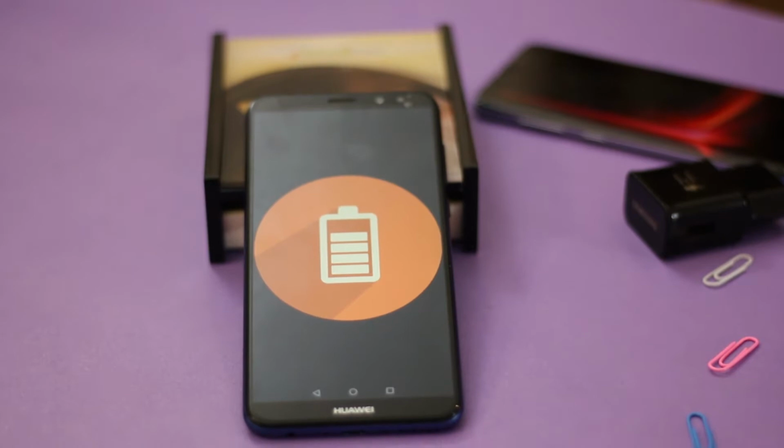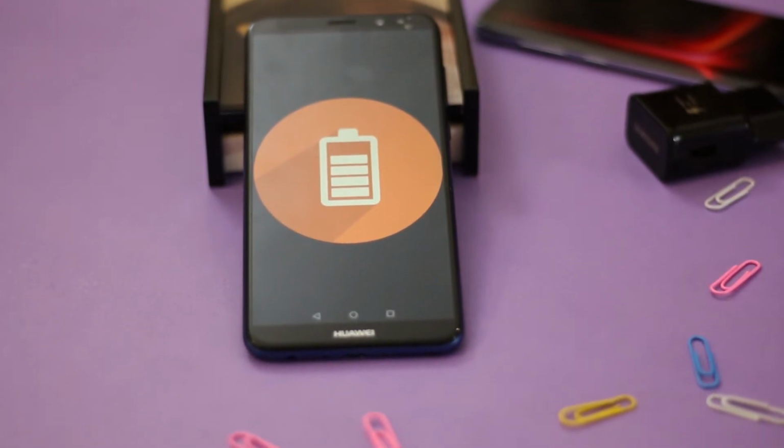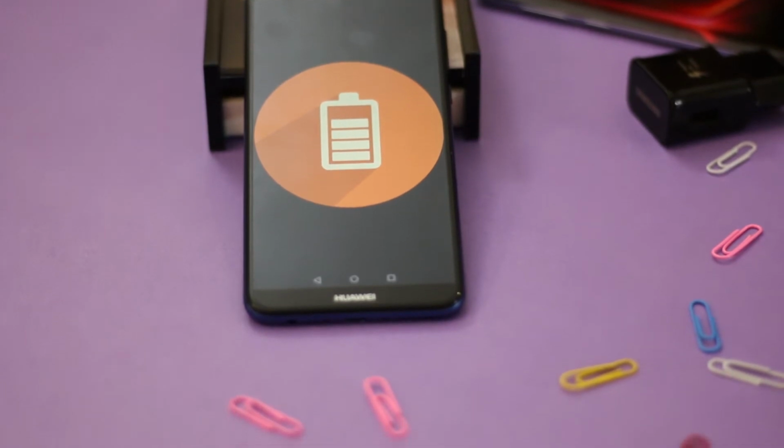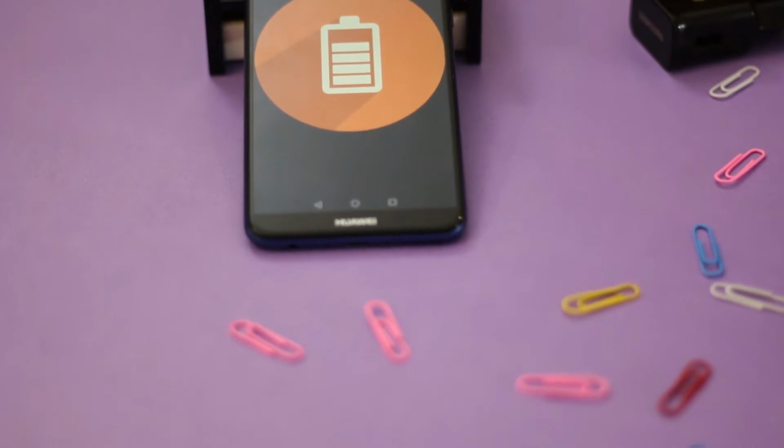Sabeeh here, and in this video I am going to tell you guys tips to improve battery life on your smartphone and conserve the battery health over the long term. I have been following these tips myself and these tips are very practical, unlike what most people would tell you.